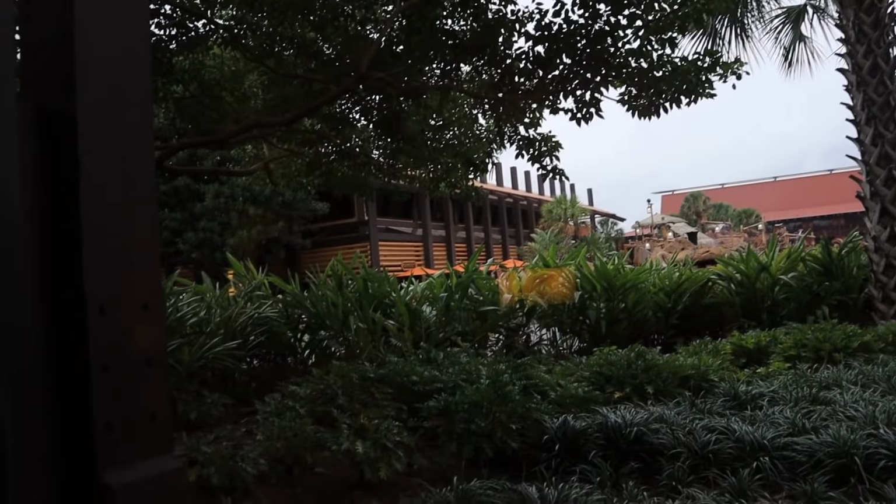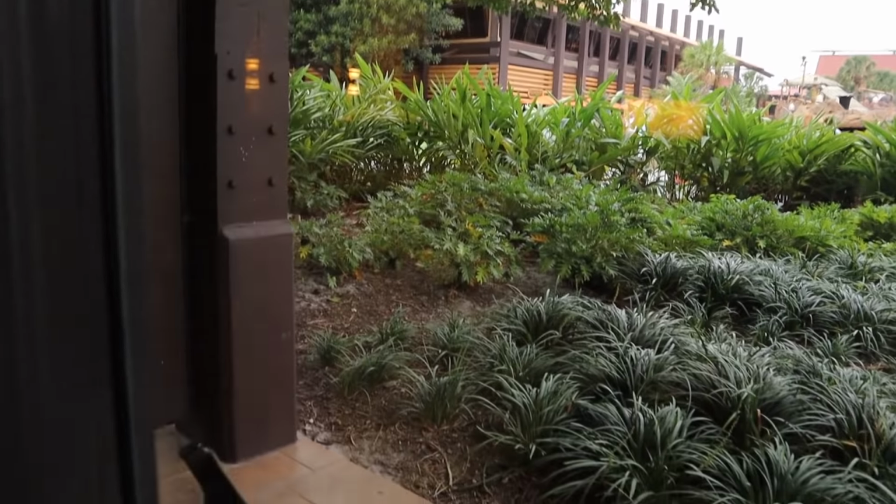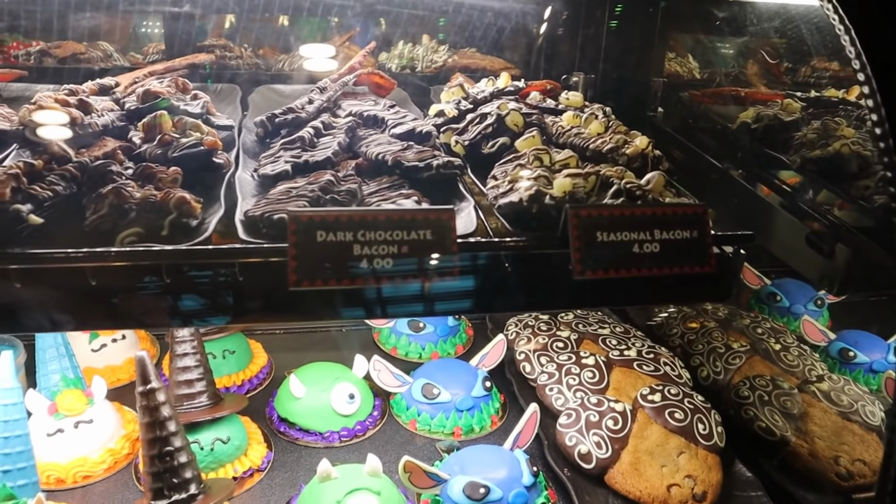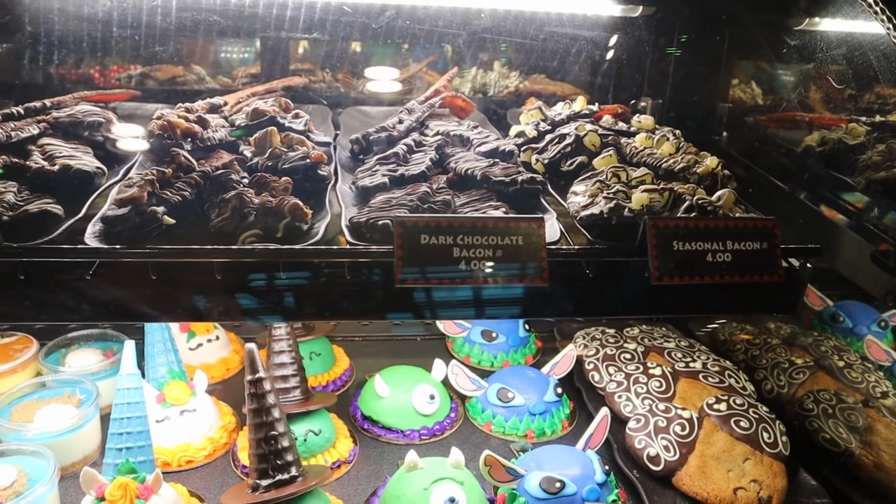Grand Floridian way back there. So great views out the window here as well. Nice, we can enjoy these and sit out on the balcony if we'd like. We are currently waiting for a reservation at Trader Sam's, but take a look at some of these snacks while we're here.